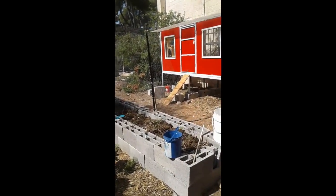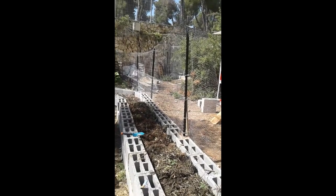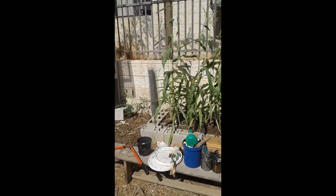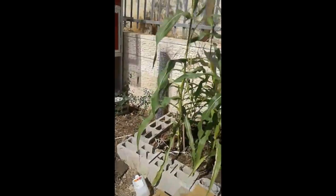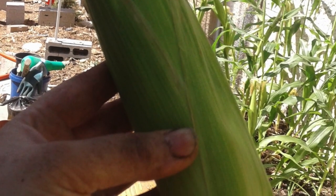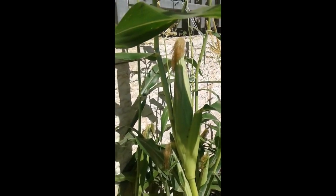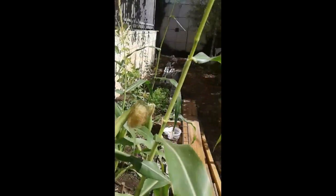Okay, so we're definitely due for a midsummer garden update. The chicken coop: the gate for the chickens is almost ready. No chickens yet. Let's take a look at the corn. We already harvested a corn and it was so good. These are going to be ready any day. The top leaves here are starting to brown, so that's a good sign.